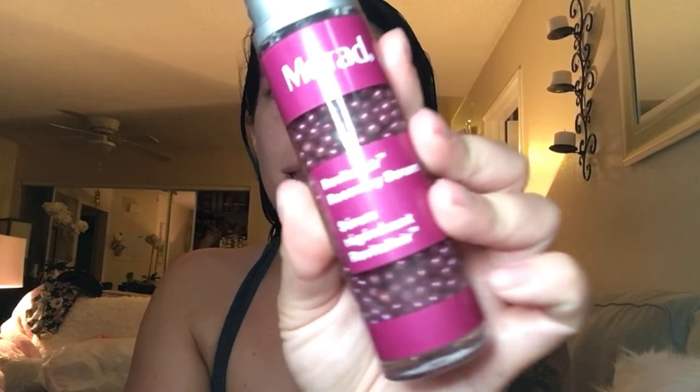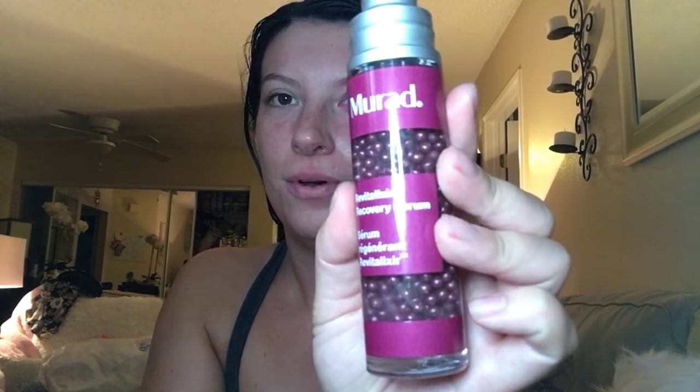It feels super lightweight. I love it. Like, look how cool the bottle is. It has these like purple little beads or balls in it. I don't know. It says that it's a revitalizing sphere infused serum. So anyways, super cool so far. I really like the way that it feels on my skin. We'll see if it's oily skin friendly. We'll see if it does anything good.